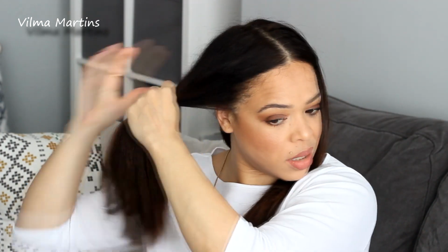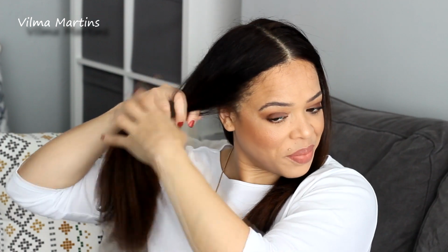And again, the smoke that you're seeing is the serum, okay? It's not my hair frying or anything like that. I like to take care of my hair and not do my hair when it's wet. And this serum is a hair protector. I'll put all the links in the info bar below for you guys.